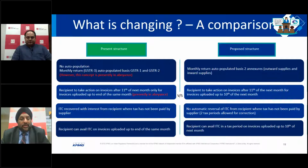Last one, the recipient can claim ITC on invoices uploaded up to the end of the same month. Yeah, so see, under the present scheme of things, let's say we're in the month of January. The law says whatever invoices are uploaded by our supplier in the entire month of January, you can claim a credit of that in the month of February. So the deadline is 30th of January. Now this becomes 10th February in case of the new scheme of things. So from 30 days, the deadline to claim the credit increases to 40 days because the new deadline will be 10th of the subsequent month. Moving on to the next slide.